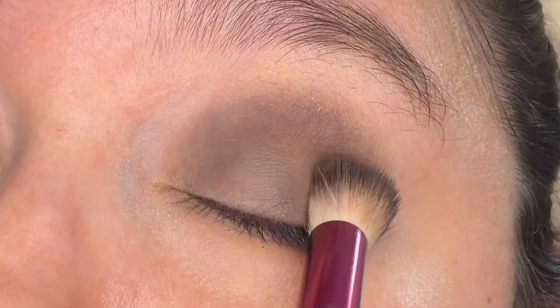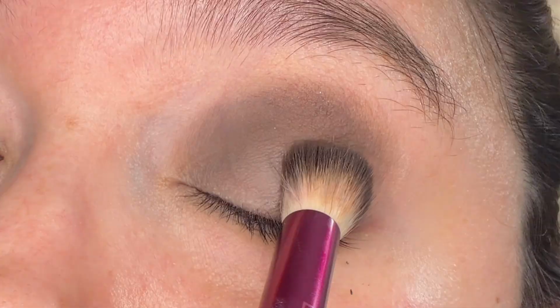I'm going to be taking this brown shade here, and we're going to be applying that to the crease. And I'm just going to be kind of tapping in that color. I feel like these shades together are so beautiful. And I'm not normally like a neutral wearer. I'm always wearing like colorful eyeshadow. But sometimes I forget how beautiful just like regular shades are. But coming up, I'm going to be playing around with some more neutral looks.